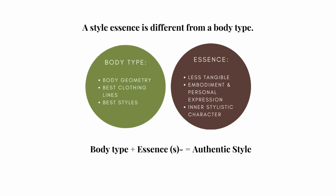So, a style essence is different from a body type. The body type is based on a person's body geometry, and identifying it helps a person to know their best clothing lines and styles so that they always look their best. An essence is less tangible. It's based on a person's embodiment and personal expression, and identifying it helps a person know their inner stylistic character so that they always look like themselves or harmonious.